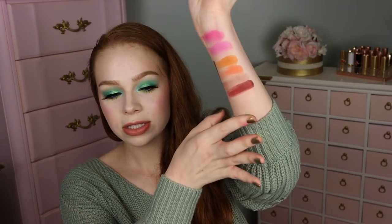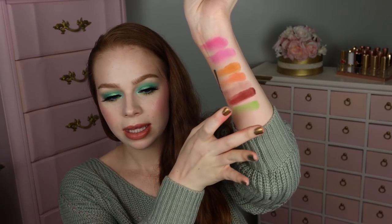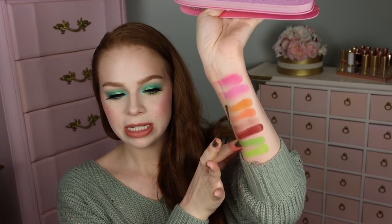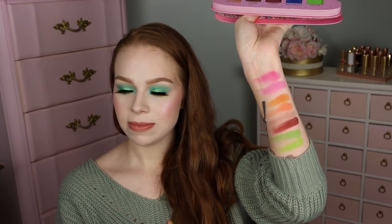Okay, then we have the shade Blue Raspberry, which is a beautiful sparkly blue, nothing similar. And we have Key Lime, which kind of reminds me of pistachio, that green right there. So let's go ahead and swatch those. All right, so there's Key Lime and there's pistachio. Key Lime is definitely a little bit deeper, not the exact same tone.